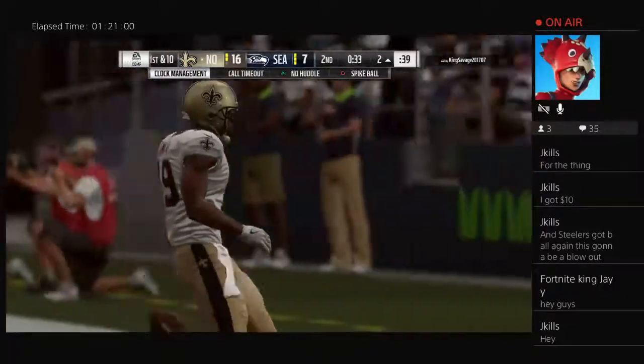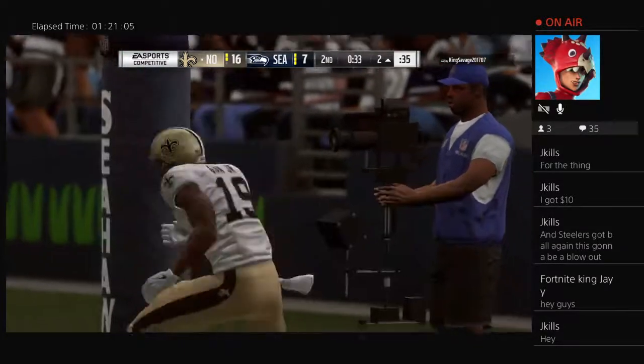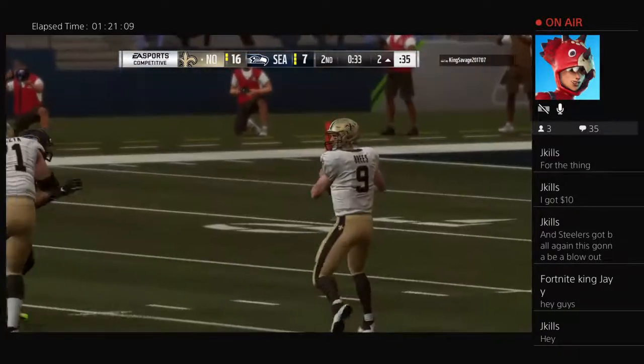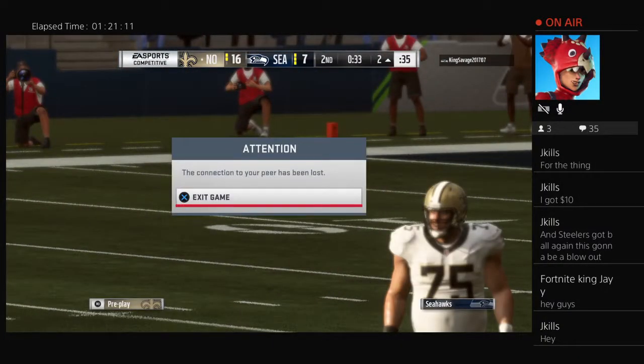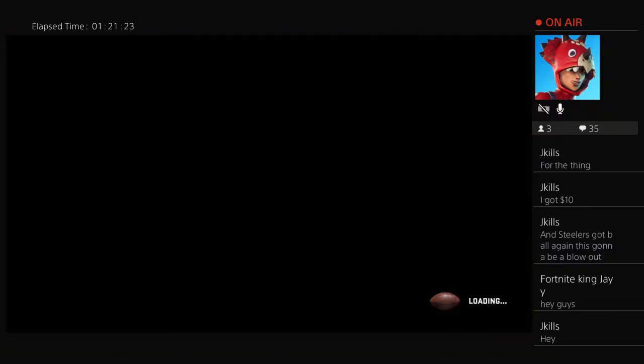Touchdown, New Orleans. Ted Ginn, 71 yards. And the Saints are able to strike quickly for 6. Somebody clip that, fool. Somebody clip that. The quality, it was pretty good.